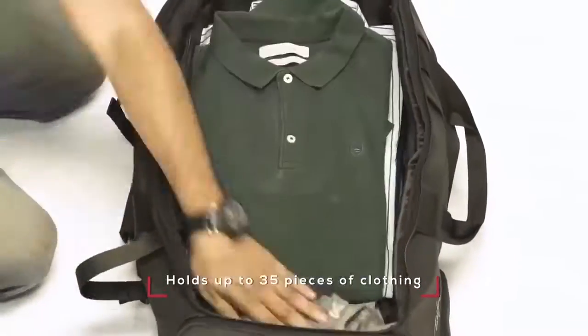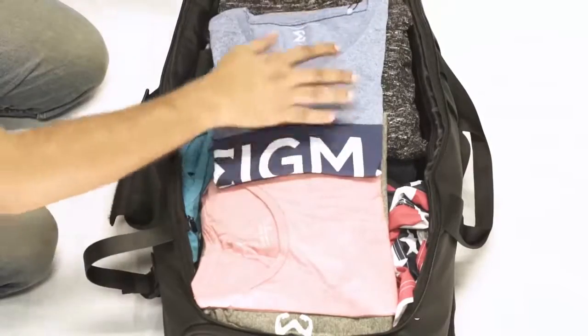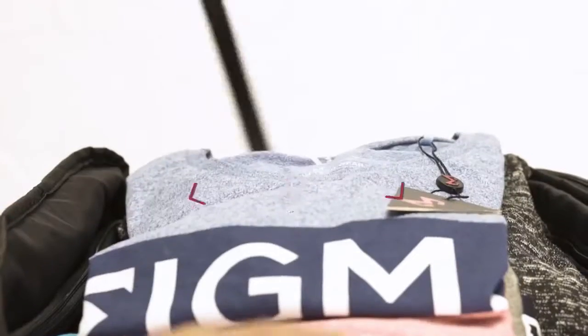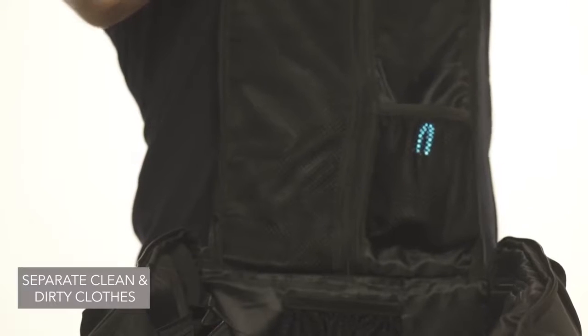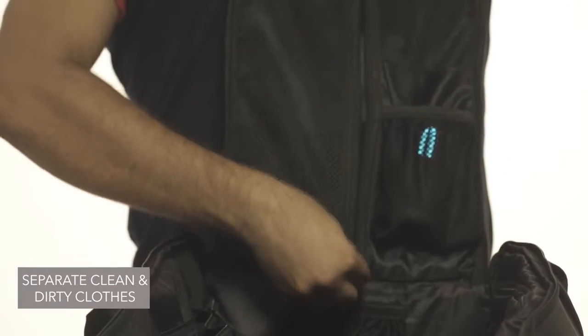The clamshell opening gives access to the 39-liter interior that can hold up to 100 items. That's more than enough for your upcoming trip or adventure. The mesh netting in the main compartment lets you separate and isolate dirty clothes from clean ones.